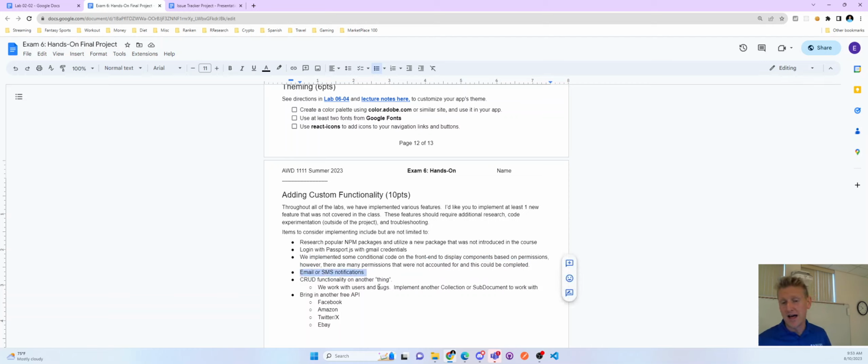A lot of applications send emails or send text notifications. And so I've had students do that before. They research how to bring in an email. You could send an email when you register a new user. You could send an email when you register a new bug. You could send a text message. And so there are packages out there that can send emails and send text messages. You could consider bringing that in.